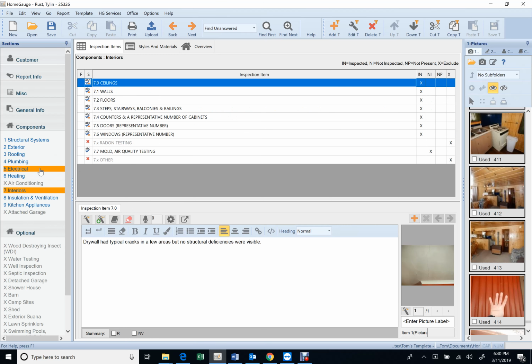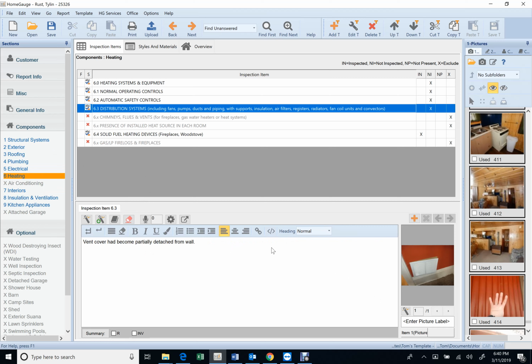Was there a heat vent? Let me go back over here. Was there a heat vent in each room? We got to make sure every room's got a heat vent. If it doesn't, then we got to mention it. Like the upstairs back bedroom did not have a heat vent. Okay, that's important because we don't want to get blamed for something.